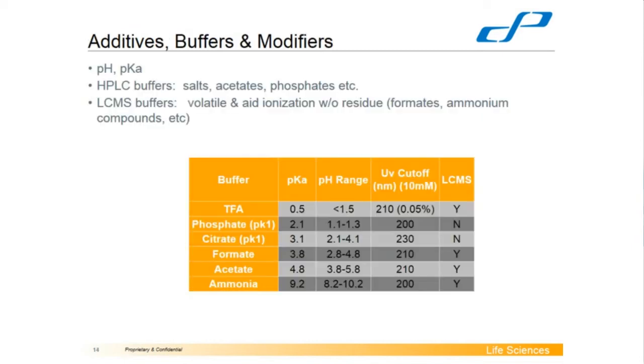In some cases, you're going to want to add a buffer or a modifier or an additive to your mobile phase. These are used to adjust for pH, to change the pKa. Some types of common buffers are things like salts or acetates or phosphates. So if you're doing HPLC, these are very common buffers, sodium acetate or different phosphates.